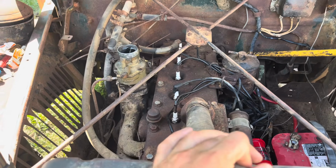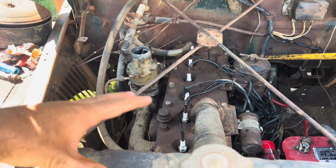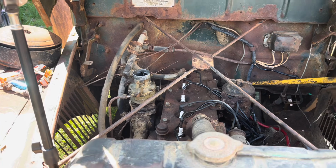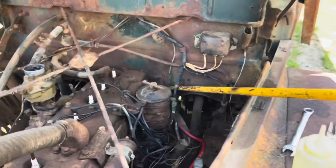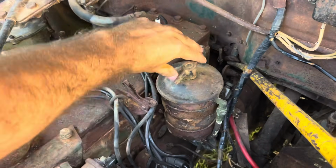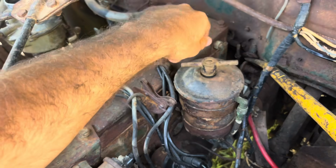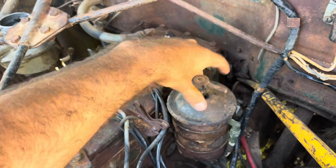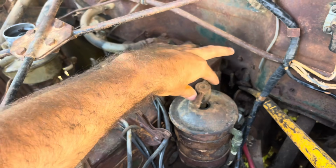Hopefully that didn't shake y'all to death because I had the camera stand sitting kind of up on the truck and it was kind of shaking pretty good. But we got the old girl running. I think our good old toilet paper oil filter's holding up pretty good. We'll check on it. Because the one in it was so rusted out, I didn't feel right using it. And we couldn't get a new one anytime soon.